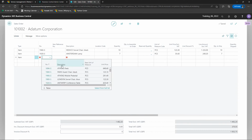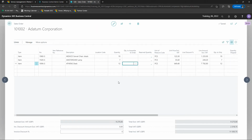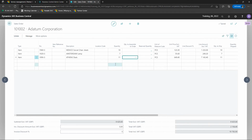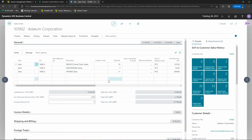Okay, I would like to add an item. It will be the Ethan's desk that we had a look at previously. Maybe you remember that we had 4 in the inventory and 7 coming on the purchase order. So that's a total of 11. Let's try to put 12 here. Okay, it will not allow me to do so because the available inventory, and it's counting inventory and purchase order, is lower than that. But if I check 11, okay, I'm not getting that error anymore. So I can really sell 11 of them because I have enough. All right, it will of course save, and now when I'm coming back to this document, Ethan's desks, 11 of them will be there.